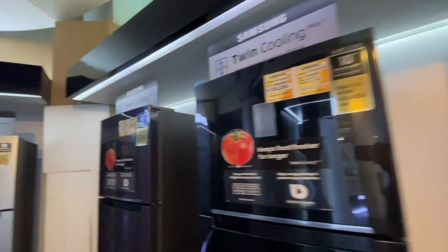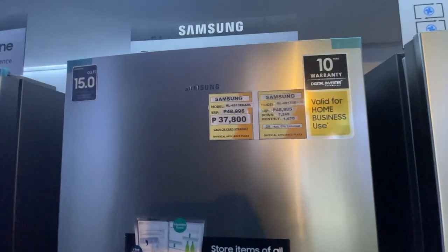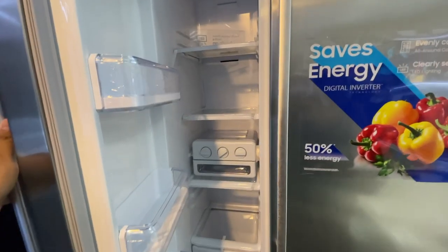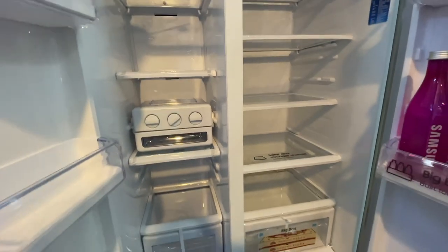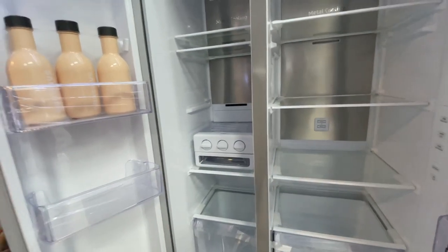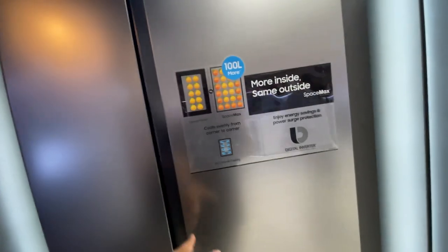61,000, 54,000, 46,000, 35, and it goes lower and lower. 37. 46,000. This is nice too because that one has more ice trays in it. And it's water. Okay. We gotta measure. And this is 54,000. This is the same. Metal cooling. This is the same. What's the difference? Handle. Bigger? Oh, handle. Different style? I'm saying no.